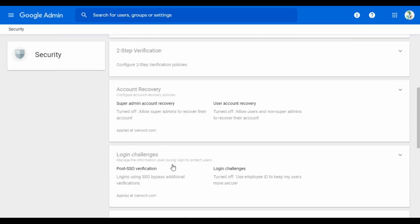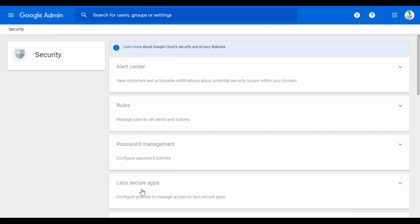You can also disable users from accessing less secured apps, right?